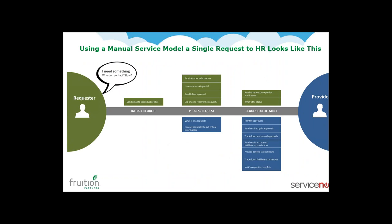So as an overall picture, we think that using a manual service model looks like this. Somebody asks for something, we get emails, we get requests for more information, we get people evaluating it. Eventually this request is fulfilled, and that's worked through by people who are just expected to know what they do. This is what we always do with a joiner. These are the bits and pieces I need to do. It's a checklist pinned up to their backboard on their desk and things like that.